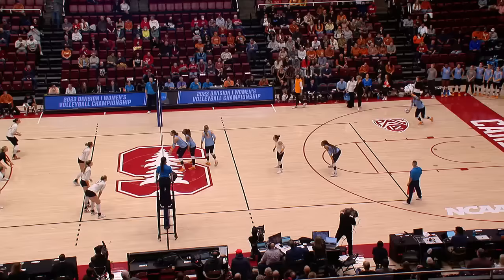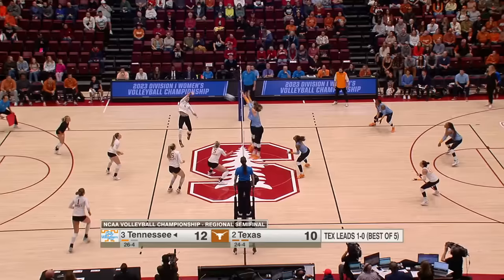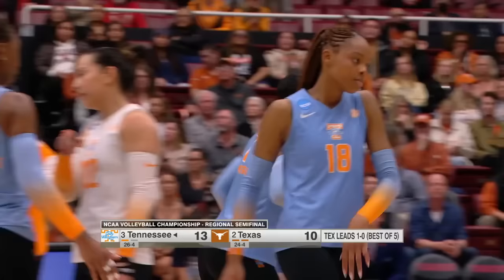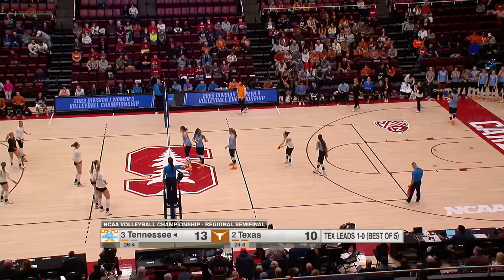Fingal with the serve for Tennessee. Lady Vols up by two. Chase with the block. Skinner off the mark. Point Tennessee on top by three. Great adjustment by Raven Chase. Texas ran that particular play in set one. They send two behind, like a quick X play behind the setter. And Raven Chase sticks with her assignment there and leans right into it.